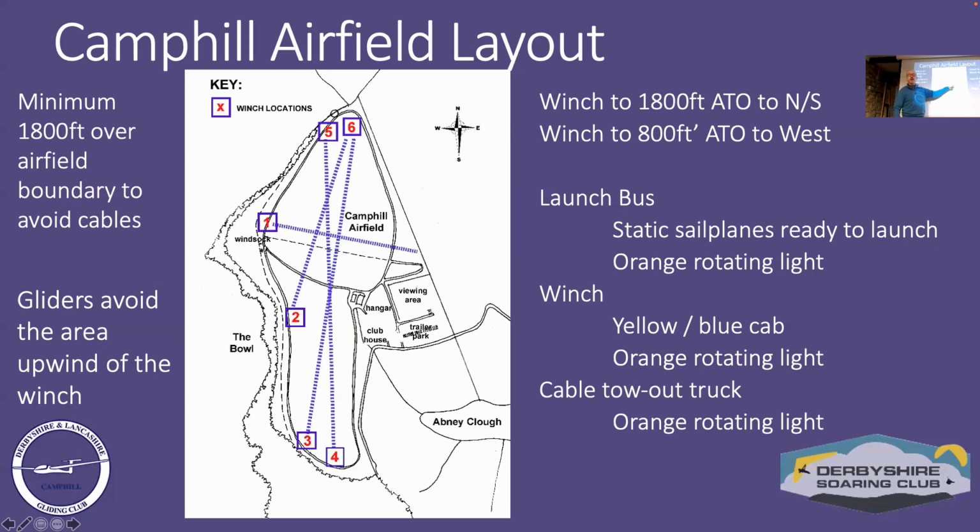We don't get very high with that short run. Most of the time we'll be launching up this way. So gliders here, winch up there, and launching towards where you guys are operating. And that is certainly where we're likely to get the most meetings, and we need to think about that. So we have a limit that we run to, which is not below 1,800 feet over the airfield.